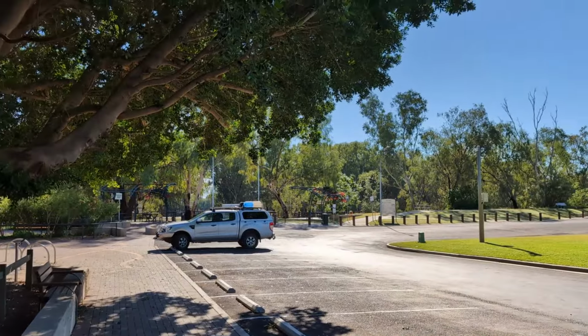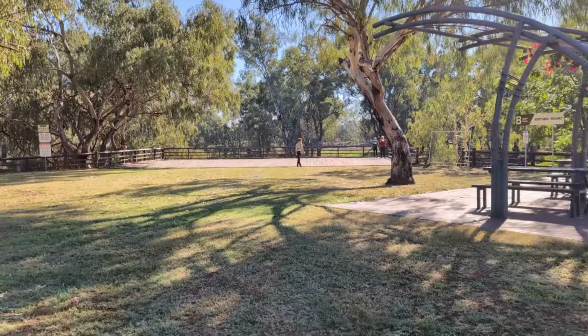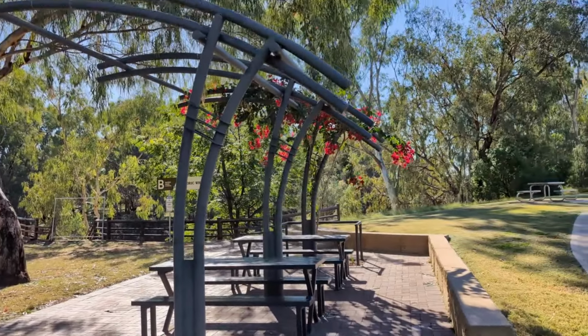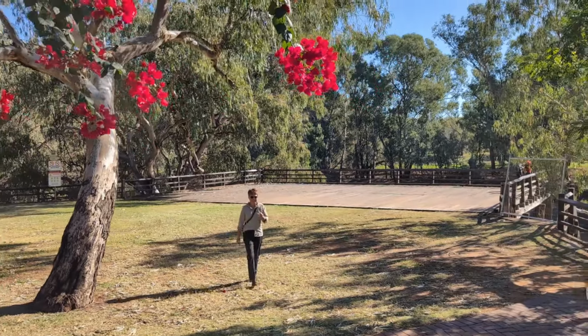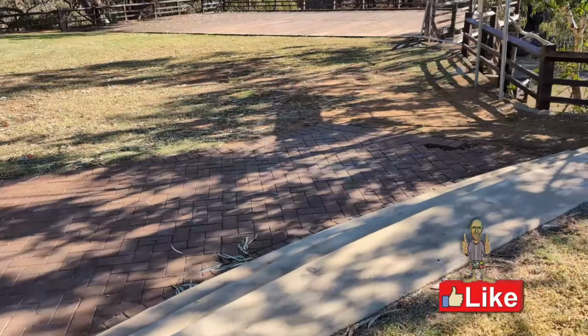There's the trusty iron horse there in the background. Done a nice job with the gardens down here. It's actually a replica wharf. It's not the original one.